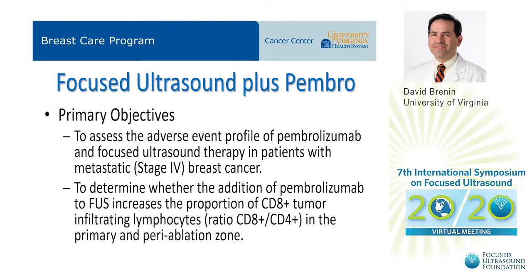Our first study used a combination of focused ultrasound ablation plus pembrolizumab, which is a checkpoint inhibitor type of immune therapy, and our primary objectives were to assess the adverse event profile of the combination of pembrolizumab and focused ultrasound ablation in patients with metastatic or stage 4 breast cancer, and to determine whether the addition of pembrolizumab to focused ultrasound would increase the proportion of CD8-positive tumor-infiltrating lymphocytes or T cells into the primary and peri-ablated zone.